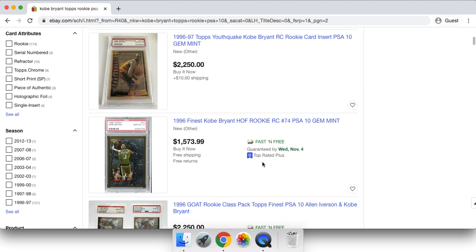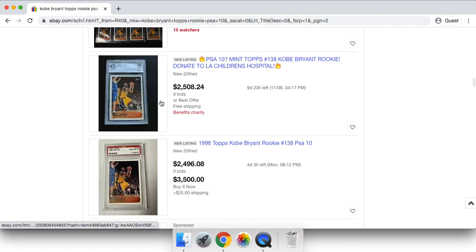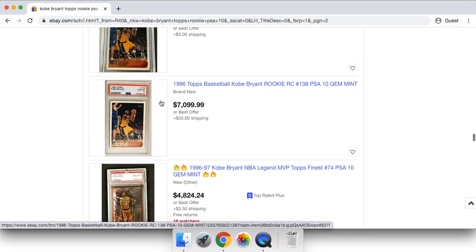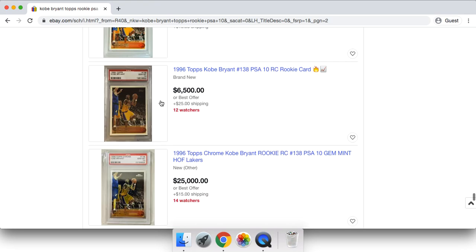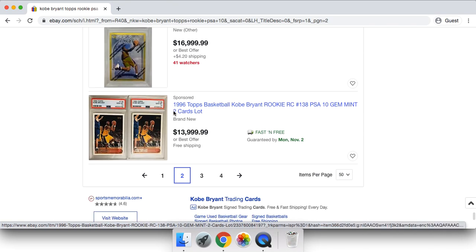And yeah, be on the lookout for pop report numbers. I would definitely keep that in mind, because you do not want to be buying cards that are mass produced. Obviously, there are certain Topps cards, like Kevin Durant's Topps card, that are mass produced. I would not go for those. I'd stick to Topps Chrome, or even second year Topps Chrome is better than going for that.